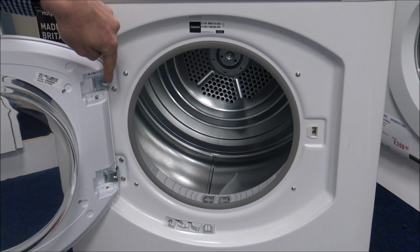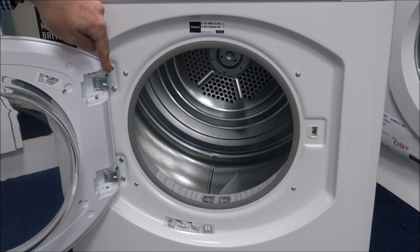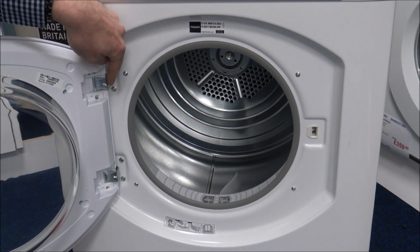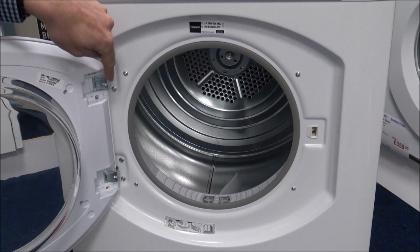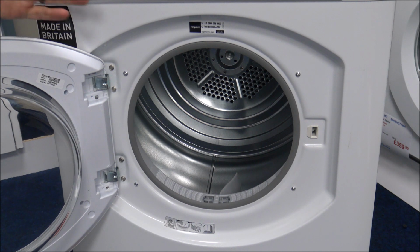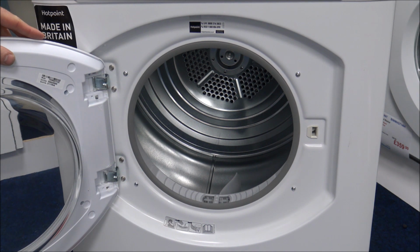What I am pleased about is that Hotpoint have carried on with the metal hinges. Some of the budget tumble dryers are going towards plastic hinges. And they don't last. I'm just pleased that they've stayed with the metal hinges. That can really help, because a lot of these appliances can be outside, say if they're in a shed or a garage, then weather conditions may not be ideal as if it's sitting inside, so having things like this can really help.